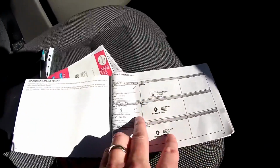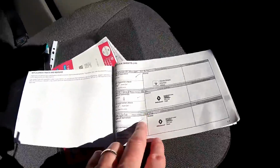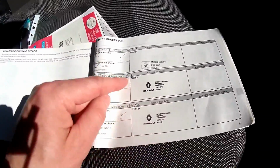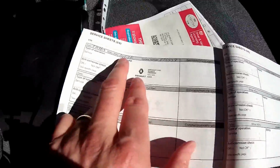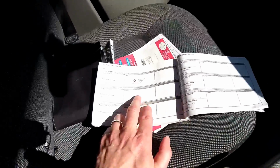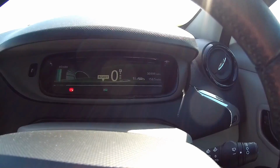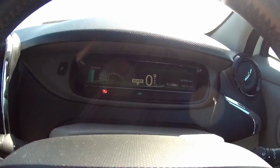The services, where are we? In March or April in 16, 17, 18. I'll give you the mileages: 3,600, 9,000, 16,000, and last at 24,000 in March 19. Just had a recent MOT, which is just like a service, to be honest, and the mileage is now 30,999. This will go up because I shall be using it.